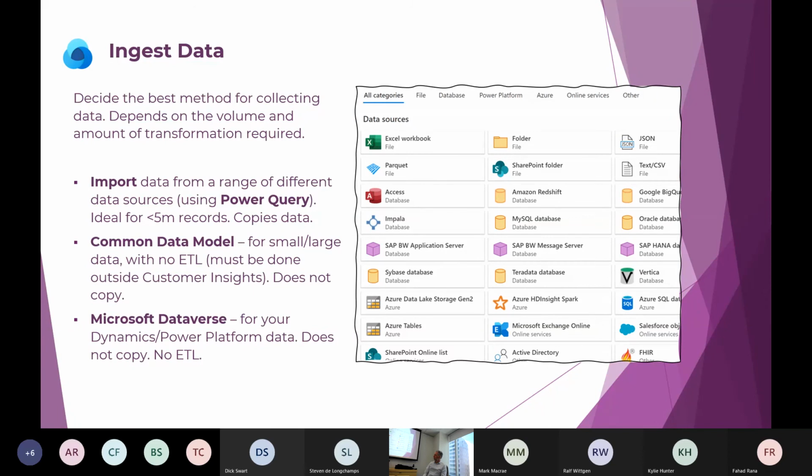And then there's two other data sets. So if you've got some data in a data lake or something that aligns to the common data model, then you can use a dedicated connector to pull that in. You can't do any ETL with that, but it is a faster connection approach, especially for larger data sets. So the import method is for smaller data sets, up to 5 million records. But if you're talking government scale data, then potentially you want to be looking at a common data model approach. And if you're wanting to pull data in from Power App or one of your Dynamics applications, then there's a dedicated Dataverse connection for that.